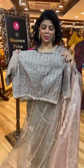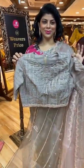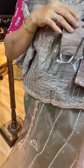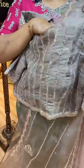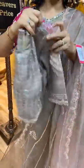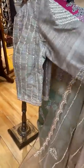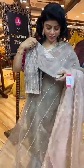And we got super gorgeous blouse for this. Very pretty blouse. Front and back mirror work. And we got a mask for this. And beautiful saree. Sleeves ki kuda chala pretty ga vachindi work. Amazing on the combination. See.